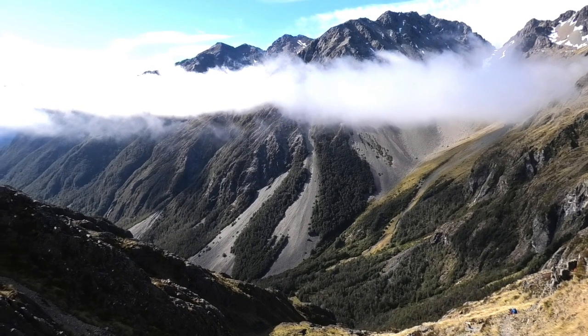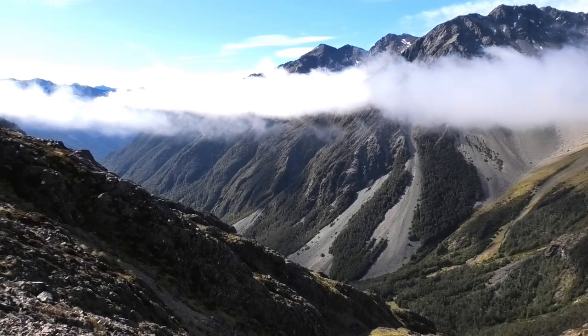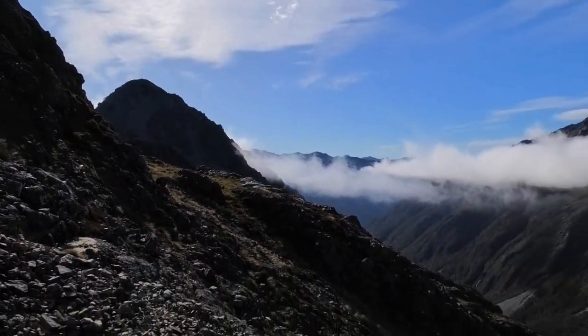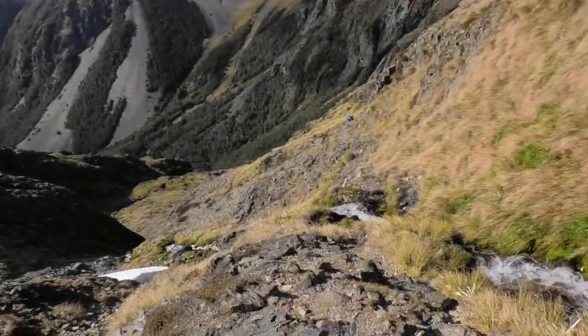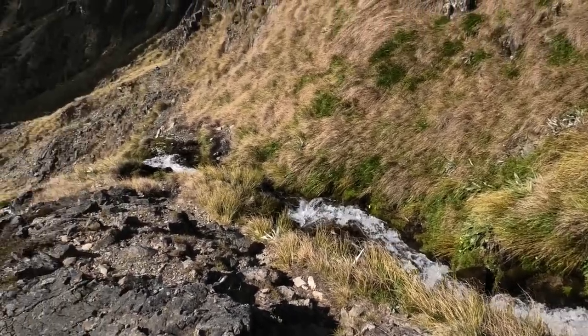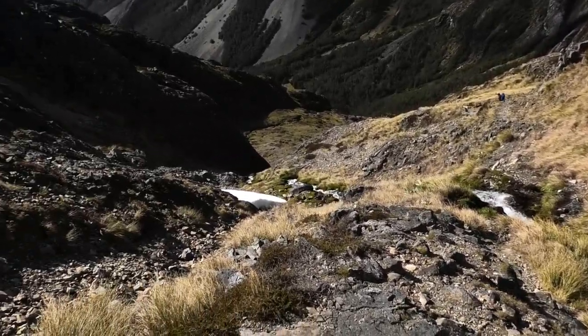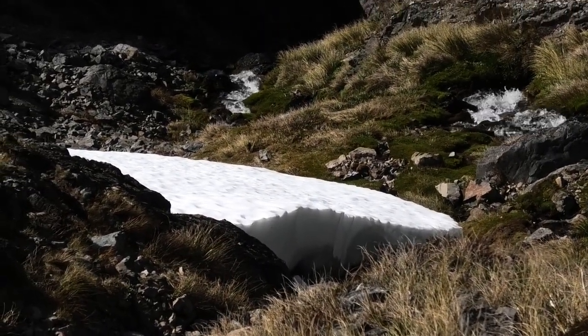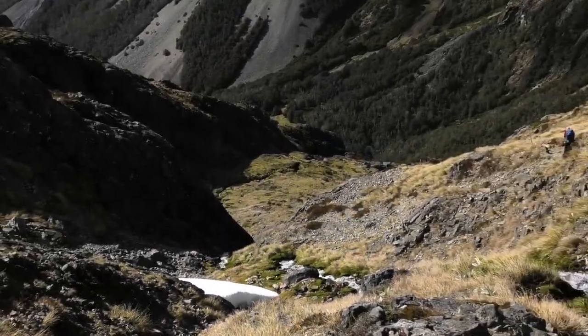Man, that is absolutely stunning. You have to admit, that is stunning. This is a stunning area. Mountains, the clouds, there's a stream down here. These weird alpine plants, a bit of snow. You have to admit, this is a magical place.